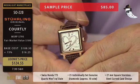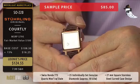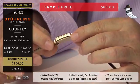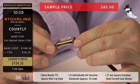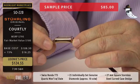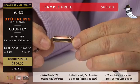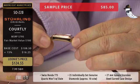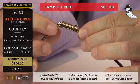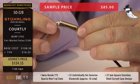Take a look. This is a 27 millimeter by 27 millimeter square case, but notice this, even as small and petite as it is, ladies, you'll notice it's a very slightly curved case. Can you see that? See the curvature there? It makes it so comfortable on the wrist. Most companies would not go to that extreme to curve such a petite case, but it makes a difference on the wrist.